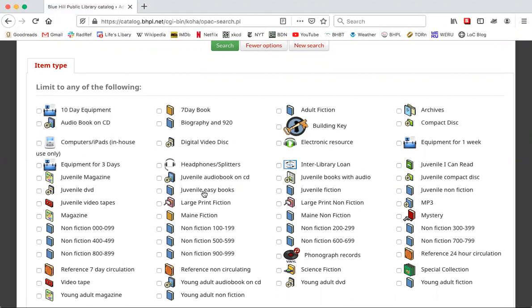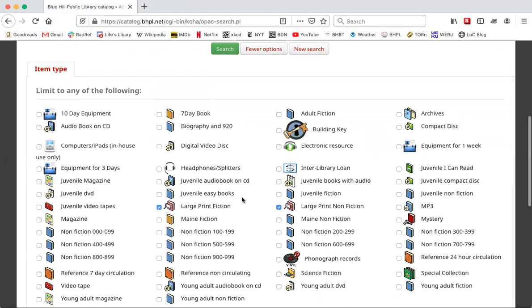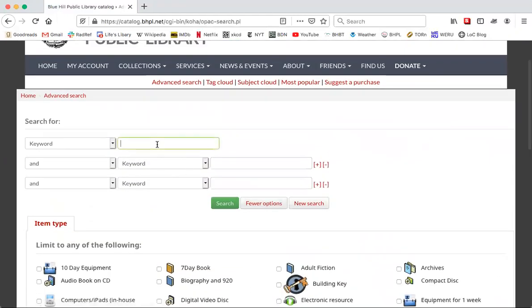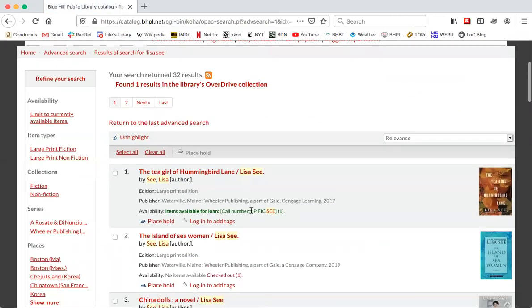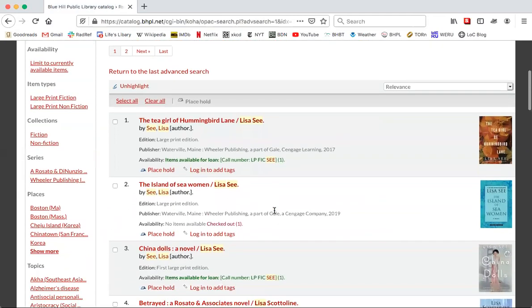So for example, if I only want to read large print, I could check off large print fiction, large print nonfiction, and then add in a keyword. Let's say I want books by Lisa See, but only in large print. Searching for that will bring up her books in the large print section only, so you won't have books from the general fiction section mixed in.